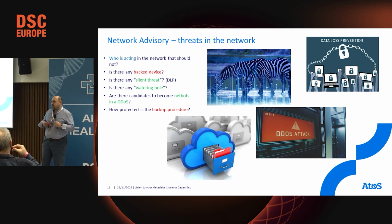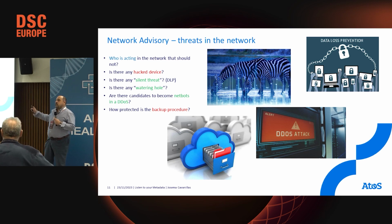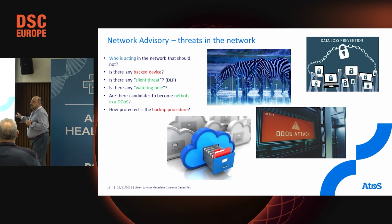I mean, not the passive device, passive is passive, but we can say data are coming out from this camera to another IP address.